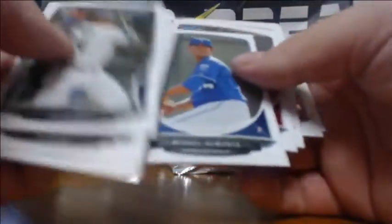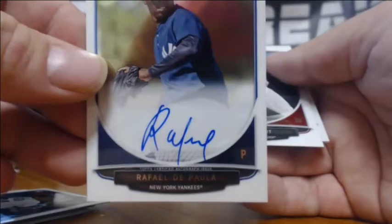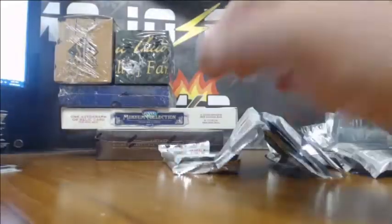Congrats. Abisail Garcia, Brantley, Cole, Polanco, Almonte, Holmberg, and an auto for the Yankees of Rafael De Paula. Rafael De Paula base auto. Cort, Piazza, Brown, Braun, Wainwright, and Kelly. All right, we got our three autos.